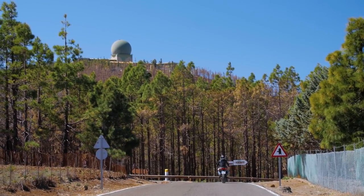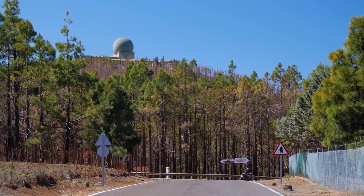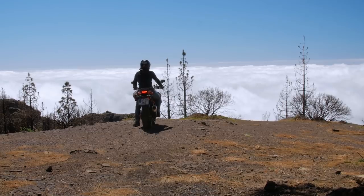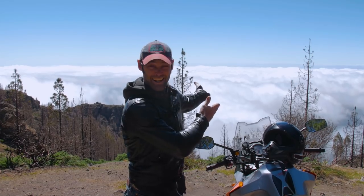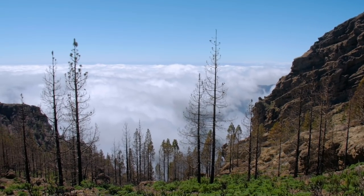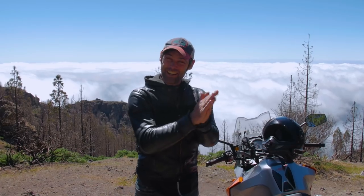Even higher than the burnt trees was the summit of the island, and the views from up here are truly amazing. Now we've got a view on the other side of the island, and that is above the clouds. Totally stunning. What a great day.